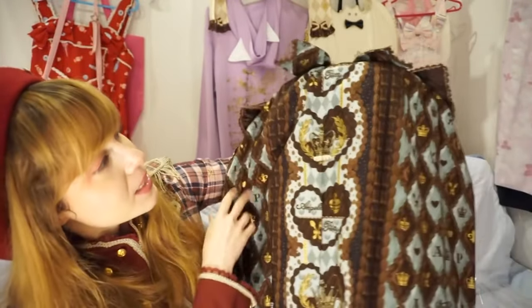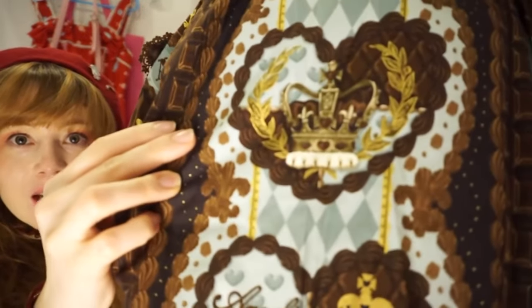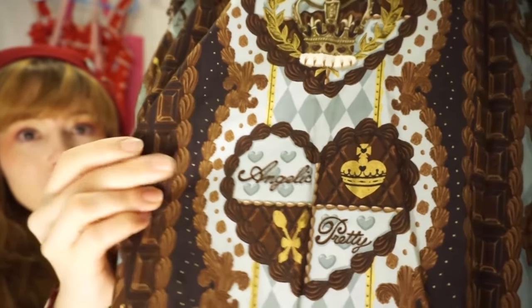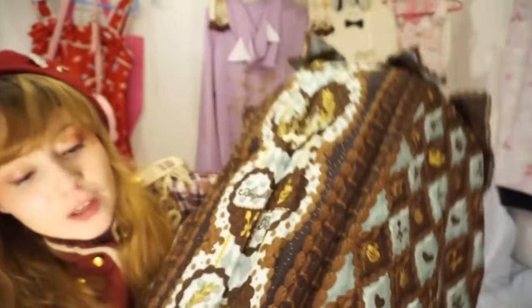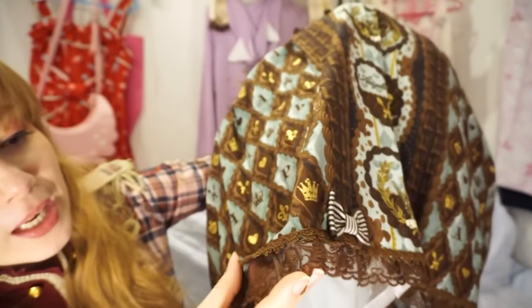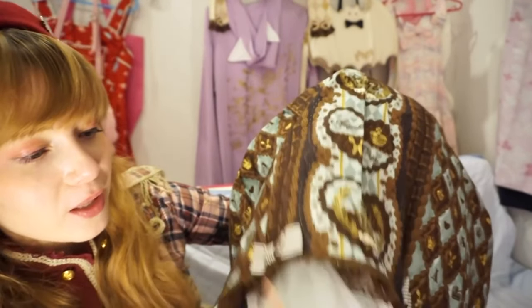Right in the middle, they have kind of crests. It looks like total posh family crests. So you can have a crown here. You have the Angelic Pretty logo, and that's again in cream. And then on the side of it, it has more chocolate. And if you go down on the dress, this time, loads of detail on the lace. Look at all that beautiful detail on the lace. And then underneath it has an extra petticoat frill to keep it sturdy.